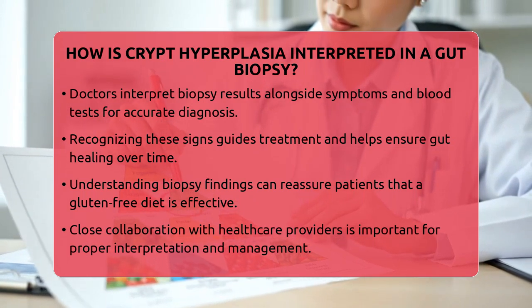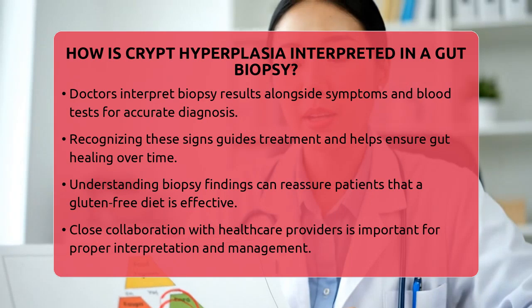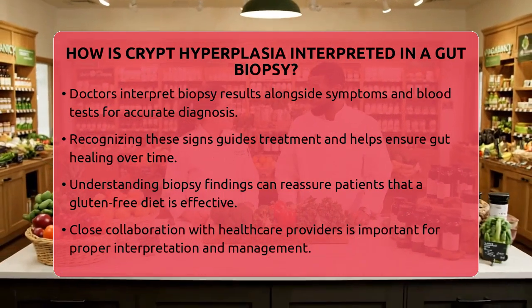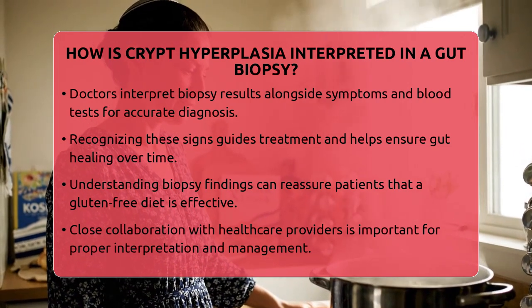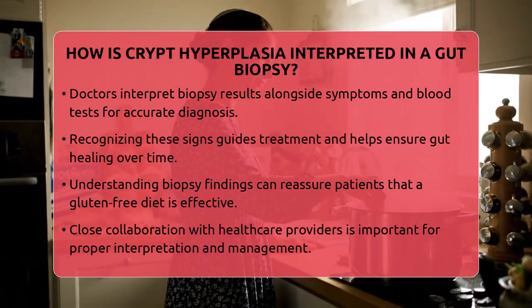In the world of gluten-free living, understanding what these biopsy signs mean can give reassurance that a gluten-free diet is working. It also highlights the importance of working closely with healthcare providers to interpret biopsy results accurately. This way, you can confidently manage your condition and maintain a healthy, symptom-free life.